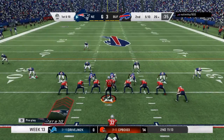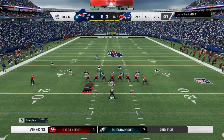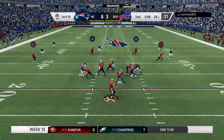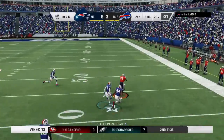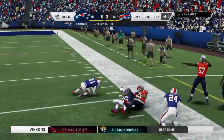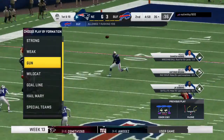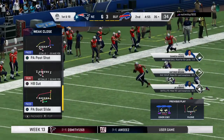The Pats at the line, ready to go. Off the play fake, Franks. He's got his tight end on the corner route. It's complete. And he's going to get this down to the 35-yard line. 39 yards the distance covered on the catch and run.